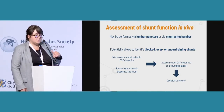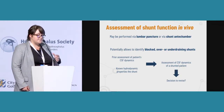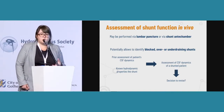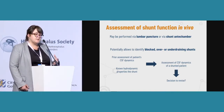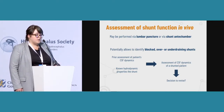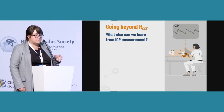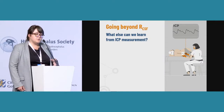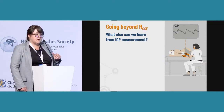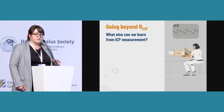But this is what we know now and what we mostly use now. There are actually other avenues that could be explored from a data analysis perspective, from an ICP analysis perspective, if we move beyond the RCSF. In the infusion study, if we monitor ICP, we also monitor the pulse pressure. And another avenue that can be explored is what we know about the cerebrospinal compensatory reserve.